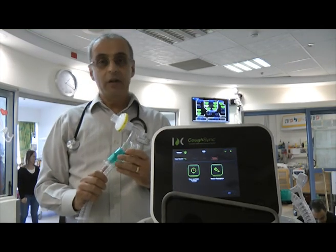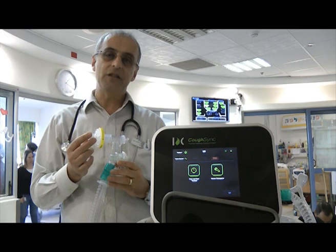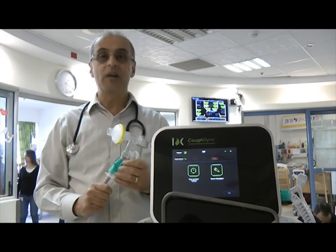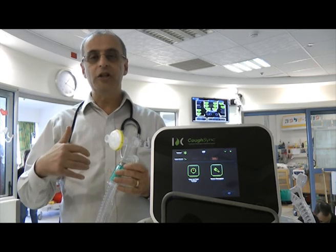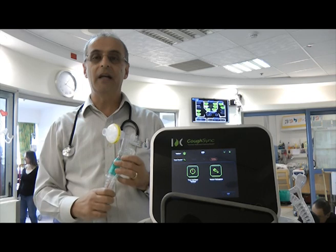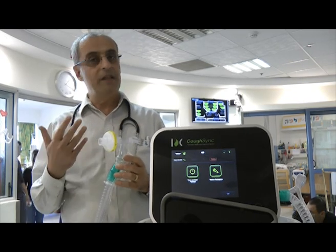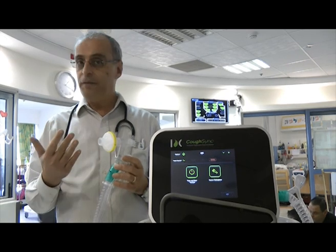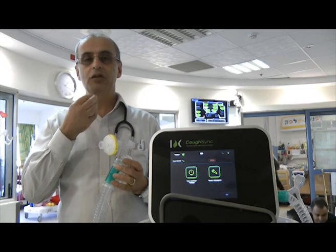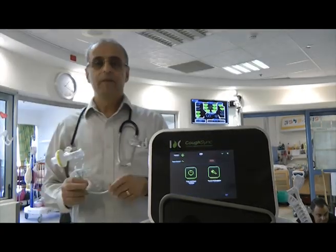The way that the machine works is that it connects to the ventilation tubing of the patient's ventilator, and it automatically works to simulate a cough. It removes secretions by creating airflow similar to that which occurs during a natural cough. This process of cough simulation is completely non-invasive but is very effective, and it brings secretions up into the patient's endotracheal tube where it can easily be removed by the nurse.